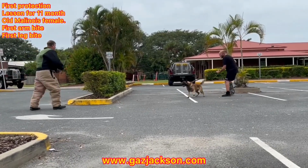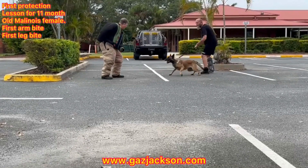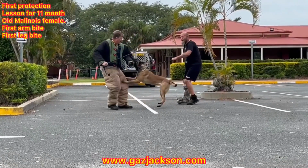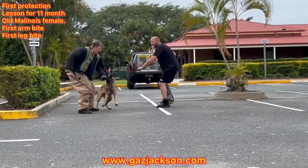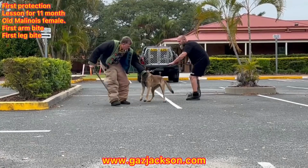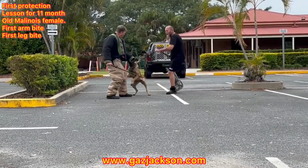Now this time, when we put her on the bite suit on the upper arm a few times, we generally do it about two or three times, then we go straight to the leg. And the reason we go straight to the leg is because if you do an overkill on the upper arm bites, then you can actually kick at the dog, and the dog doesn't even know how to bite the leg. The dog just keeps wanting to go for the upper body. So this is the second bite here on the arm, and I'm letting her have a little win there.